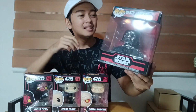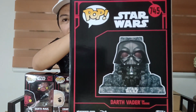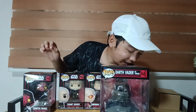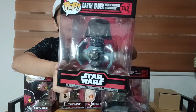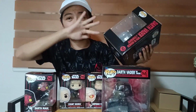sa Star Wars. But ayan siya, and then this is the back part para lang at least makita niyo. So ayan siya, sitting on the throne. So as you can see, very loving the design element of this one. And then the last one that I had that I pre-ordered would be Darth Vader with the TIE Advanced Starfighter. So ito yung nakasakay siya sa TIE Advanced niya, and then the base would be yung top ng Death Star.